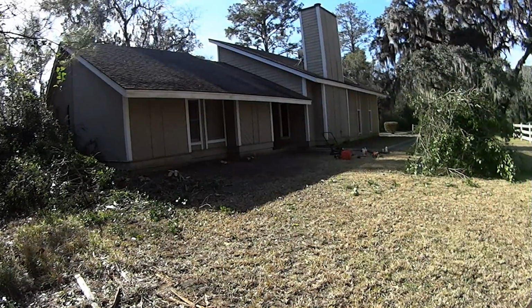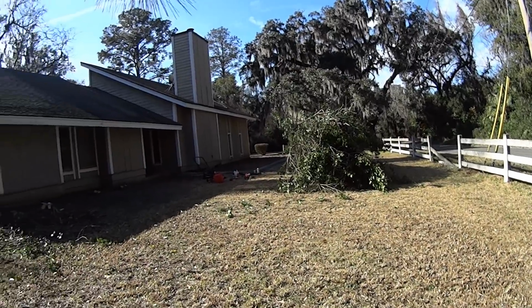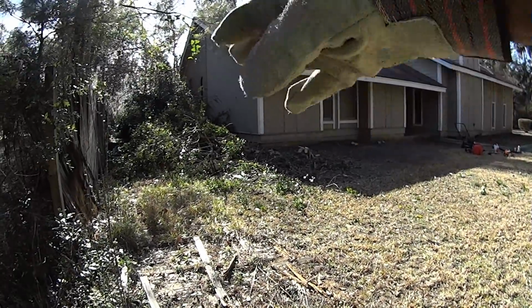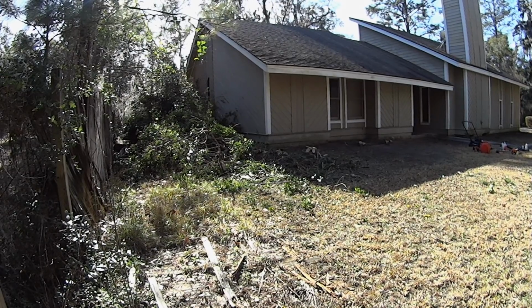We got it almost all in one load. Look at the truck. What truck? That's about a half a load there. And then we'll shape some bushes and then we'll go back to tree trimming.